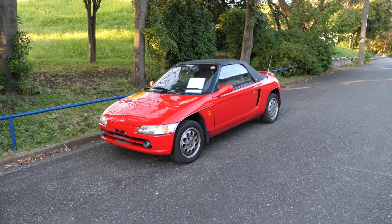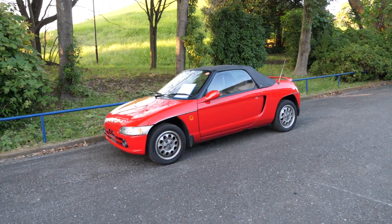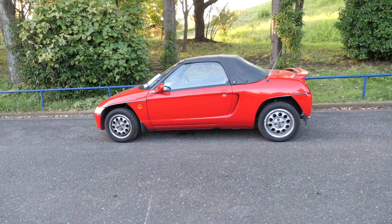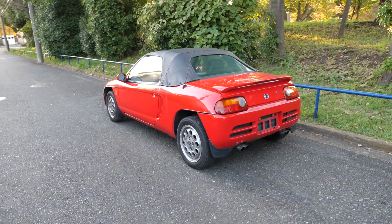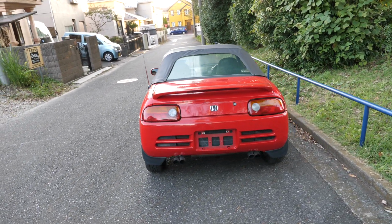These are really tiny. You're not going to get the full understanding of how big they are in the video, but they're just a touch longer than an original Mini, and they're probably narrower, and they are shorter than the original Mini. And so on the road, especially in countries that have large vehicles like the USA, these things are going to look like a little go-kart.